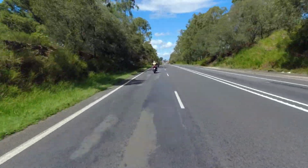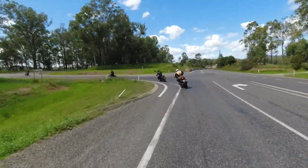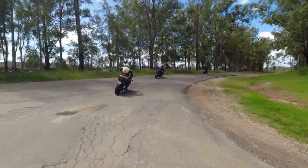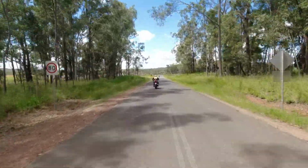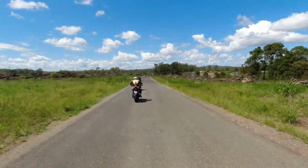Highway riding is never as much fun as the twisty stuff, so as soon as we had the opportunity we turned off onto a regional road to resume our journey back home. The sidecar waited behind to enjoy their lunch a little better, so the rest of us just took off and enjoyed the ride home.